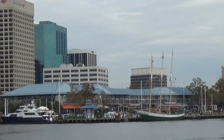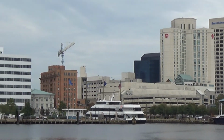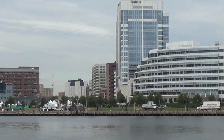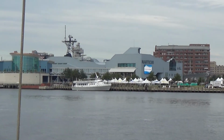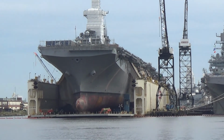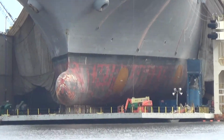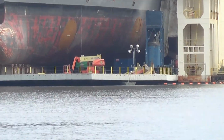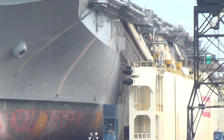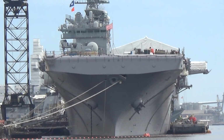It's more downtown Norfolk, Virginia right here. Some pretty nice waterfront down here. That is a dry dock, a big one. That looks like a big aircraft carrier in there. See the size of that. There's another one ready to go in, or maybe they just came out.